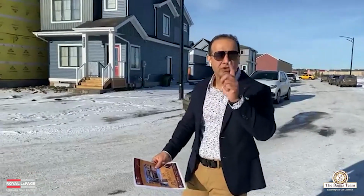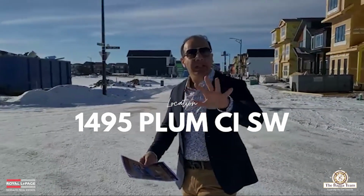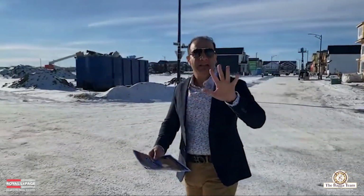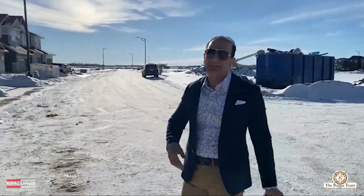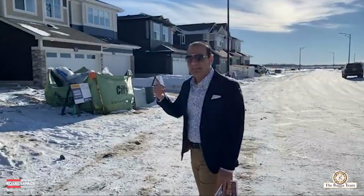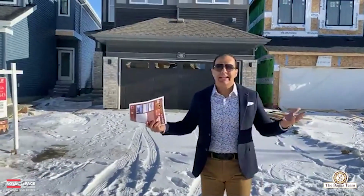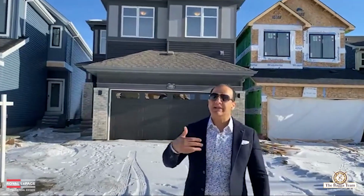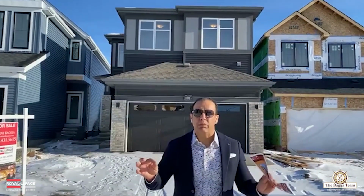Again, for the people watching, where I am: 1495 Plum Circle. It's a brand new property, never been lived in. There's a story behind this property. The gentleman who started building this property got transferred, so this is a relocation property. The guy who bought it got relocated from here to Vancouver, so he never moved in. Yes, they occupied it, but they never lived in this property, so it's just like a brand new property.